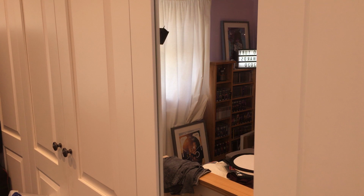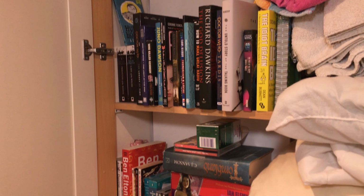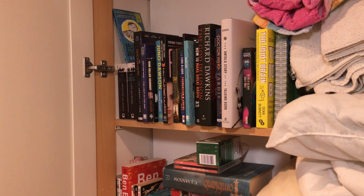The final place outside the loft that I keep books is admittedly a bit of a strange one. It's in my wardrobe. There are shelves in there, so it's not completely insane, even if I do keep them next to the towels. There are a handful of Doctor Who books mixed in amongst others here, as well as a couple of Big Finish special release box sets, because they're frankly just too tall for my Big Finish shelves.